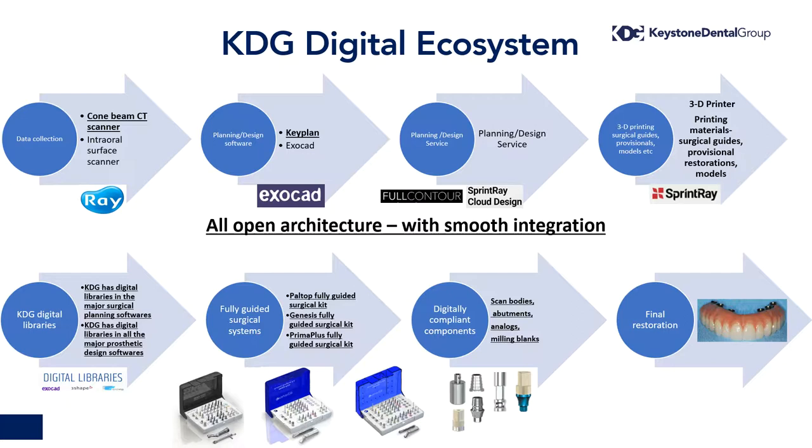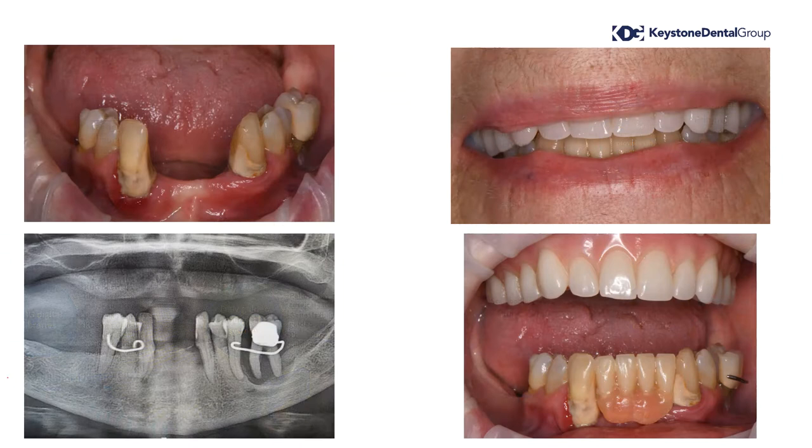So let's get right down to some patients, how all this works clinically, because that's how I learn. I'm a visual learner, I guess. I want to see what someone else is doing with this stuff and how they make it work. So you can give me a workflow, but let me see it in a patient's mouth.